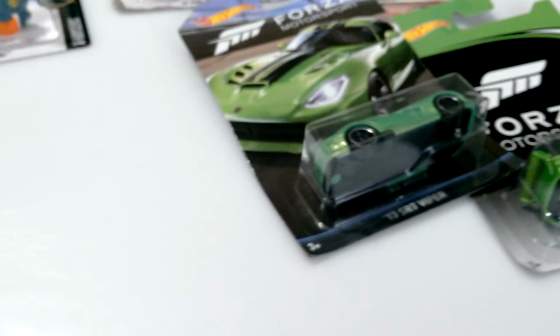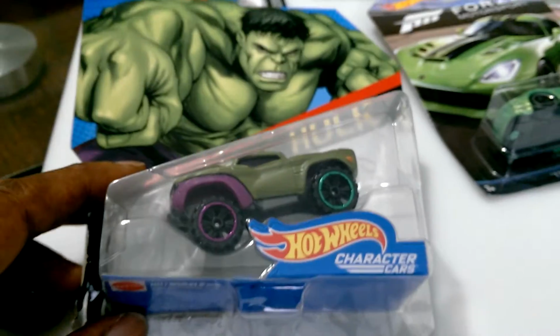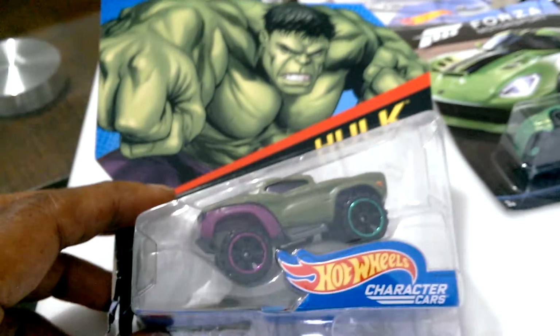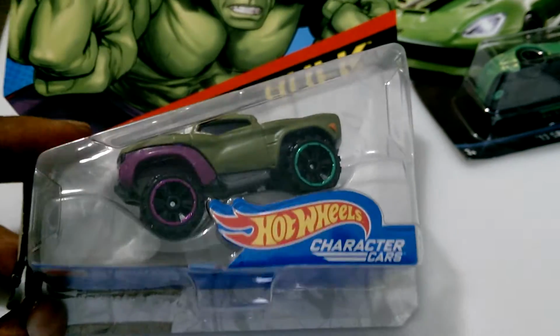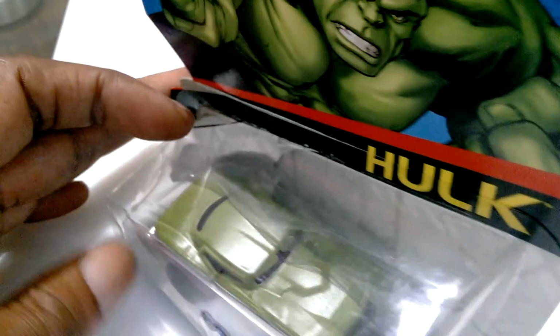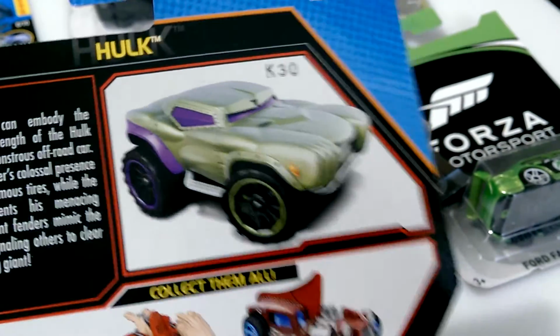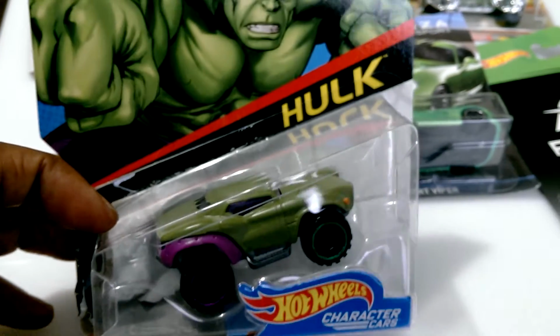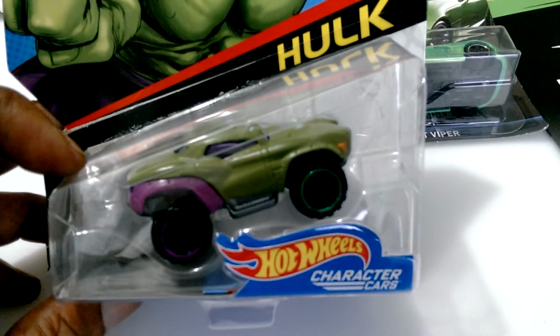I came on and stopped at a couple more Dollar Generals. At one of those, I found, I know a guy that said I wasn't buying any more character cars, but I had to have the Hulk. The new Hulk for 2018, I'm contemplating on that one. I really don't like the way it's built. But this older Hulk here, it's got 2016, so it's probably 2017. Yeah, I can deal with this one. I had to get something with the Hulk, man. The Hulk is my guy. I'm still contemplating the 2018 character car for Hulk.